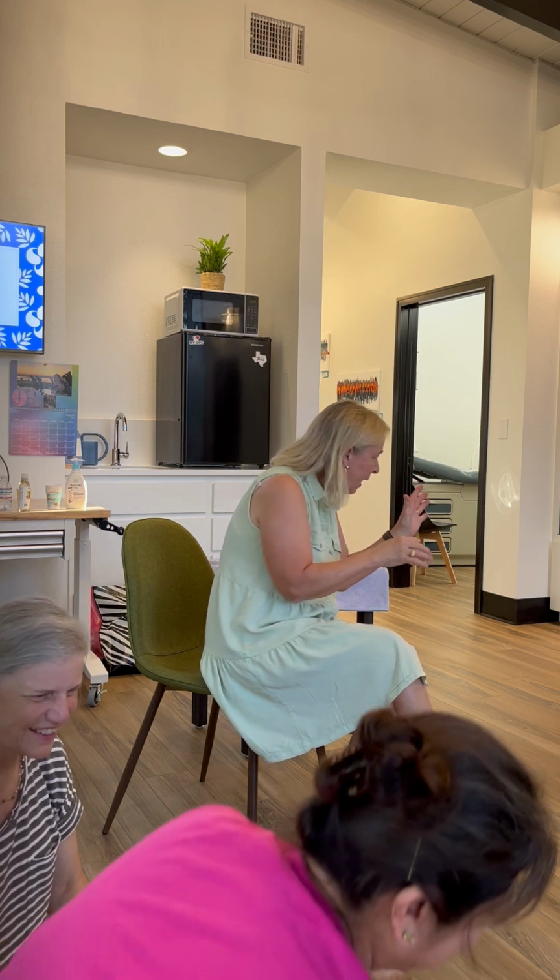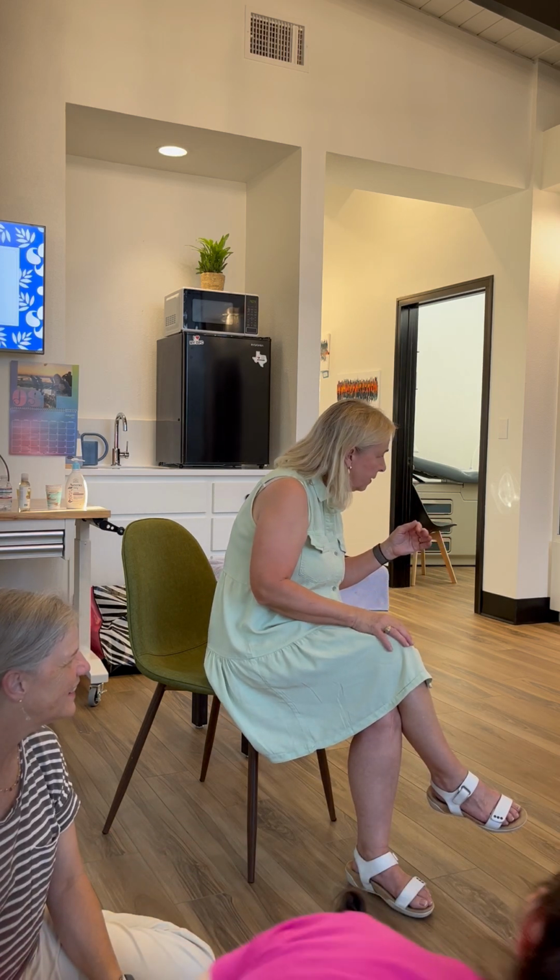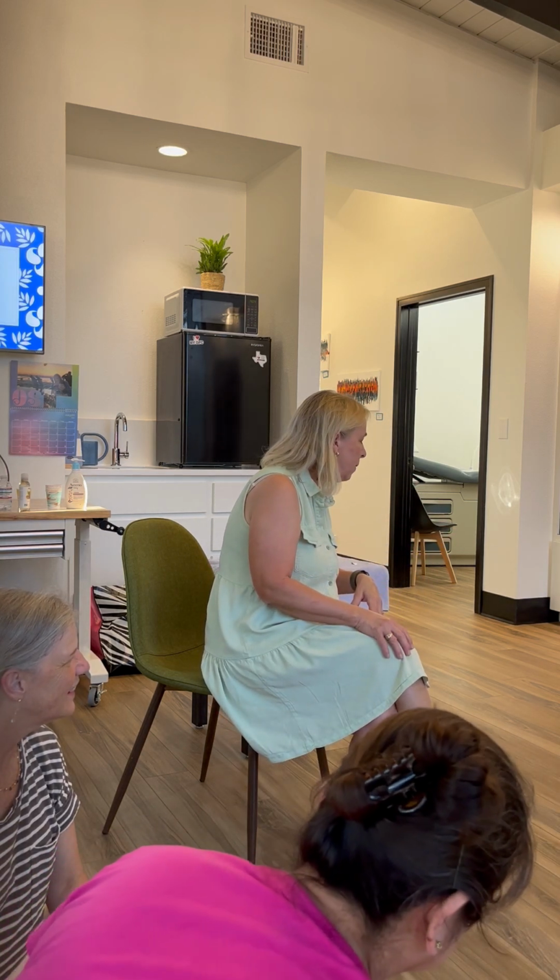Okay, arms are the same as the legs. You're going to hold the hand, and put your opposite hand in the shape of a C. Start at the shoulder and milk toward the hand, just alternating hands. Okay, and then you'll hold his wrist. You can cover his legs back up if you think he's cold.